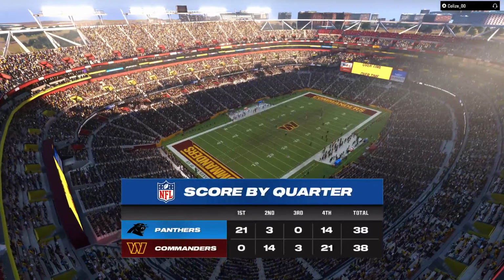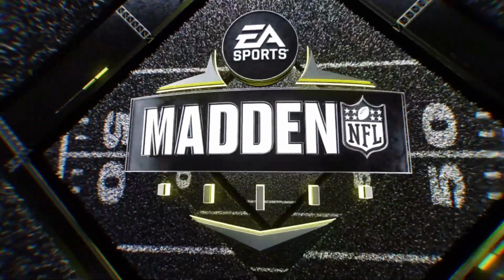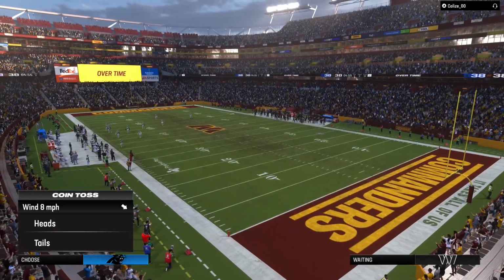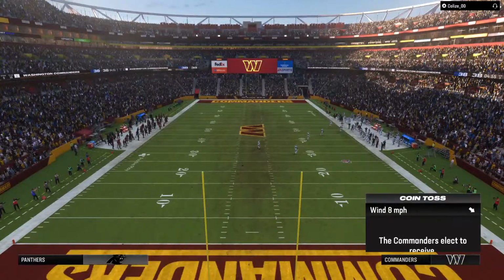Four quarters not enough for all, even, and to overtime we go. How much fun is this for everyone who's watching the game? And here in overtime, if the team that receives the ball scores a touchdown, it's over. If they don't, we can still have some more football.